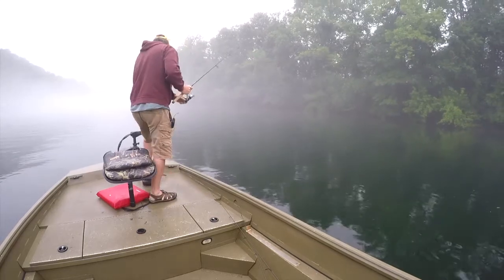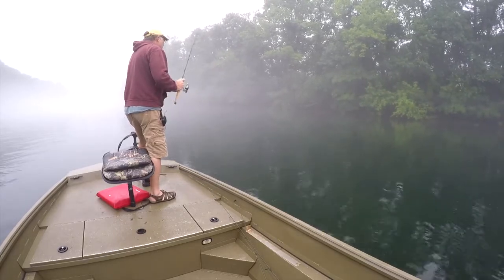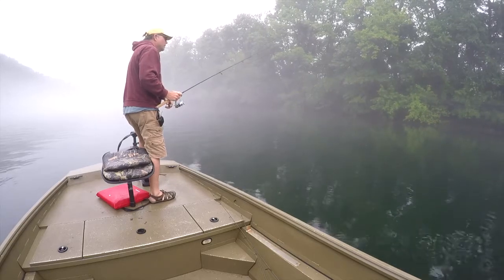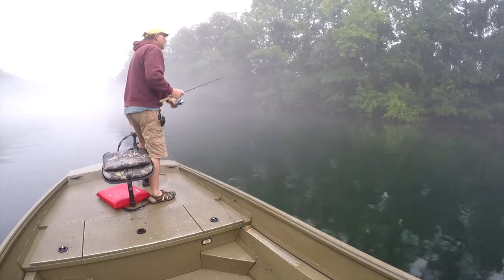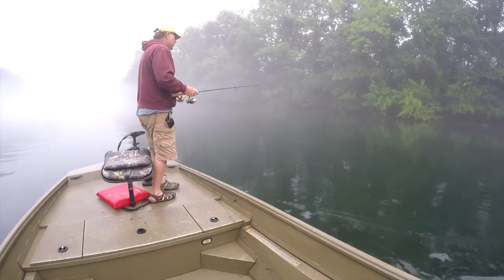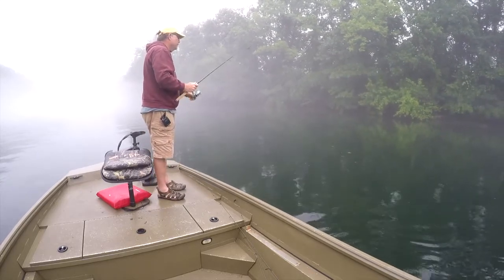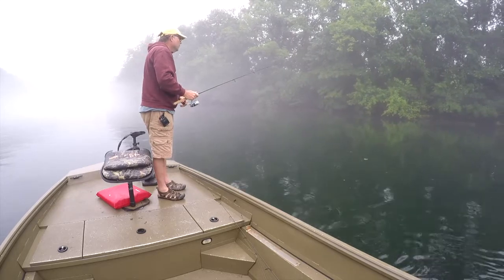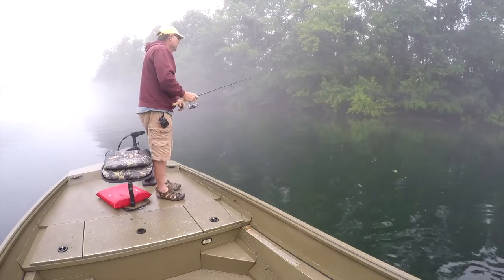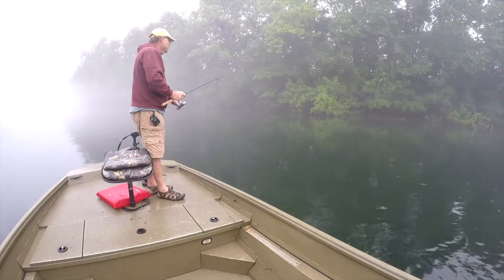Oh, see? He hit that one hard. He wasn't there. I'm gonna get a little bit closer. I really do. If I had my choice, I think using 2-pound line in these smaller jigs is a lot more fun than throwing those bigger jigs at 4-pound line.